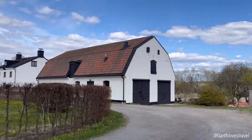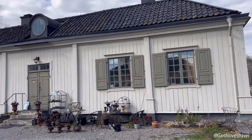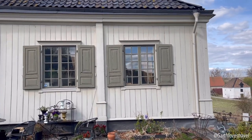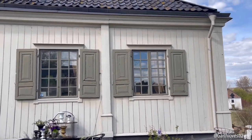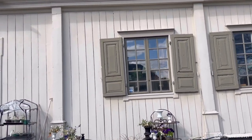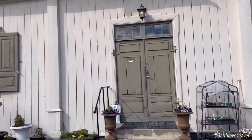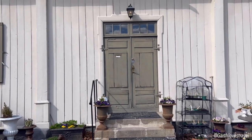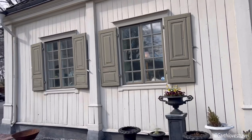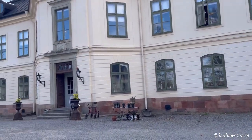So guys, we've arrived at Sturehov Manor House. Here is one of these outbuildings right here. You can see those windows, I call them window guards. They look as if they're from that period. I think it's absolutely beautiful as well. The windows look a little bit updated. The door says private, so someone probably lives in there, people who take care of this place. There's another side to it, and the door is open.